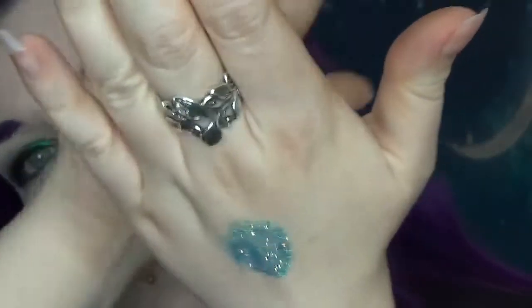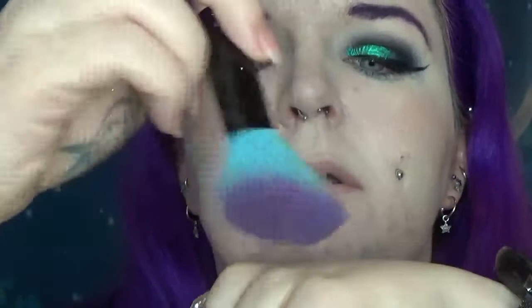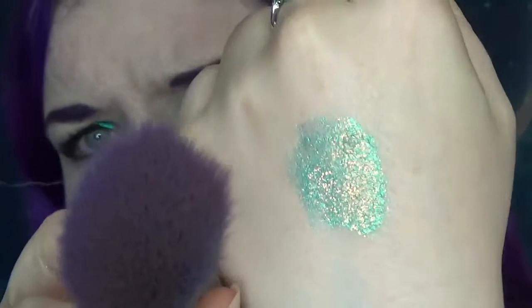Wow. Okay. So it has gripped quite a bit. I'm just going to wipe my finger off. Let's see if it's actually gripping. Okay, that worked. Random brush that I don't really use. Huh, okay.